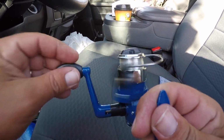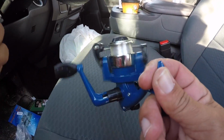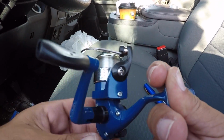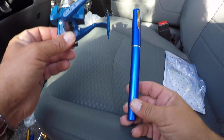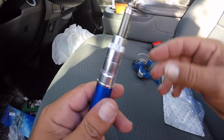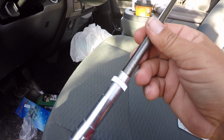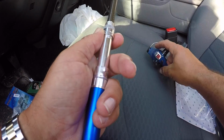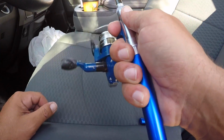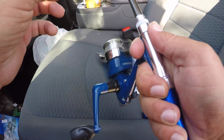Nice and tight. That's actually not a bad reel. Not too bad at all. Oh yeah, this is gonna work out just fine. Let's see if the rod's any different on that. It looks pretty much the same as the other ones. Extend it all out. Same reel seat, same everything. Well, definitely a better reel. This is definitely going to handle the fish a lot better.